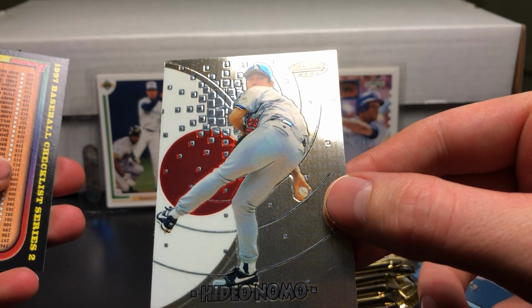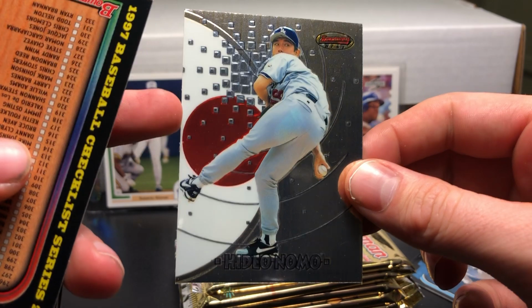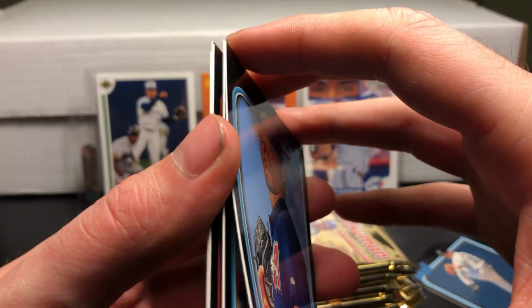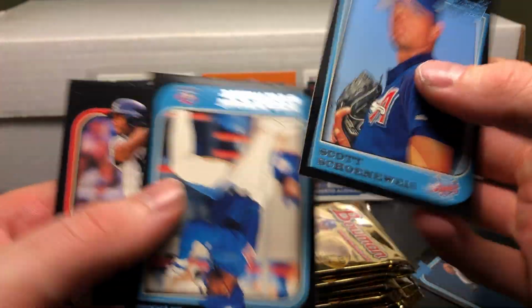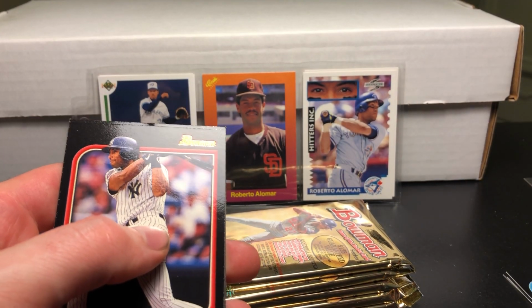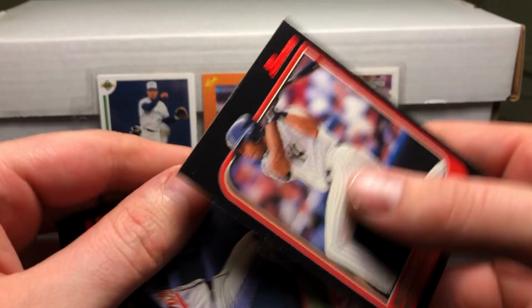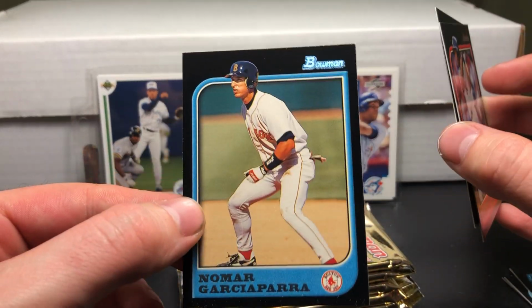Bowman's Best. This was before it was a standalone product. Cool with the Japanese flag back there. That's really a cool card. Checklist. Scott. Yeah, these are going to stick a little bit, so you're going to hear that painful sound. Schoenweiss. We got Bernie Williams, so we got a lot of first Bowmans going on, so that's good. I'm going to put all those first Bowmans aside, because those, you never know. And Rafi Palmeira. And the last card in pack one is a Nomar Garciaparra.